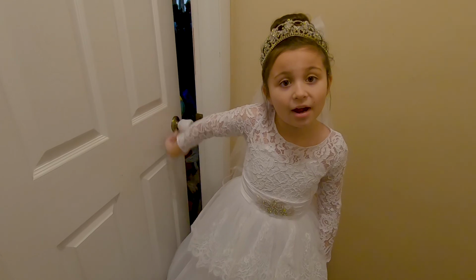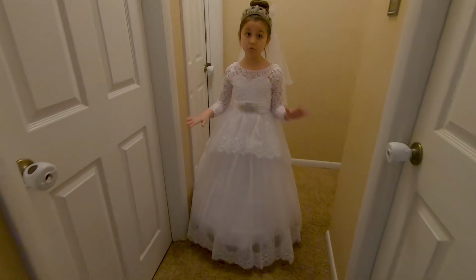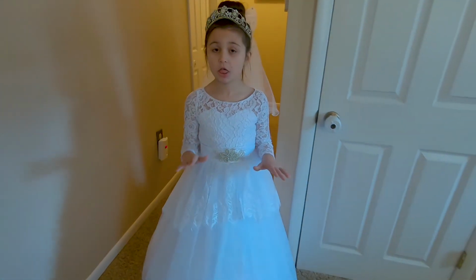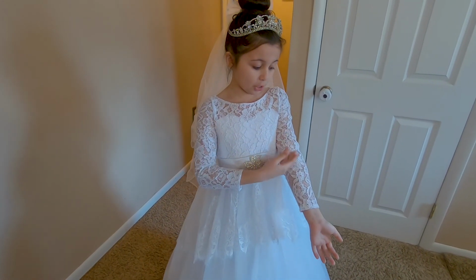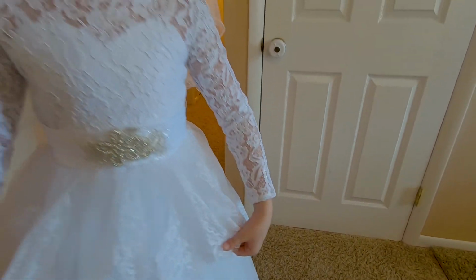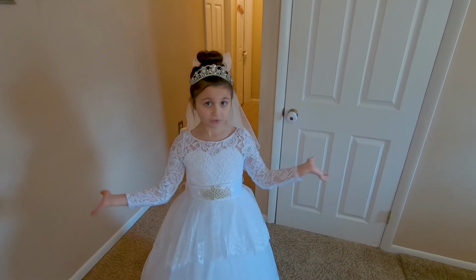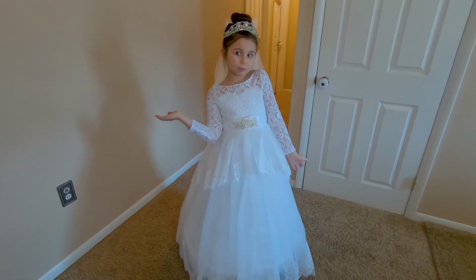Okay, this is it, guys. This is dress number 5. I really like this dress. So the two dresses that I like, they're really pretty. And my favorite part is the sleeves, the double layered lace, and I really like the accessories still for the last one. And I'm gonna give you a little spin.